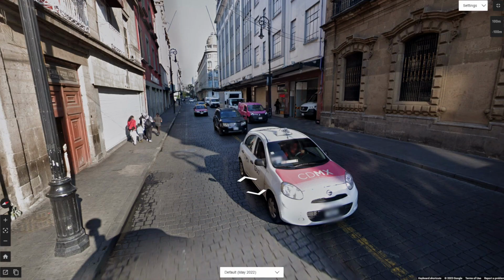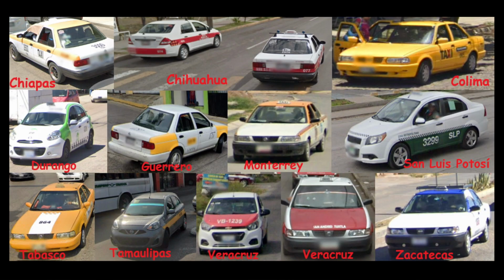Tip number 8. Taxis can be very useful for guessing the correct states in Mexico. Here are 2 examples of Mexico taxis. You have one further down and one right next to us, and generally they love pink in Mexico City. So that's a good way to remember it. You can get many different types in many different Mexican states. And a big shout out to Karo once again for sharing this with me.